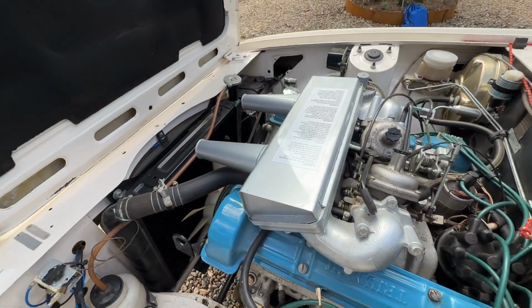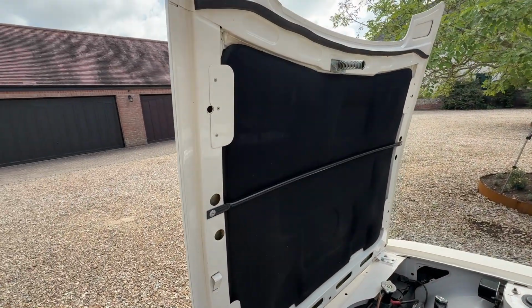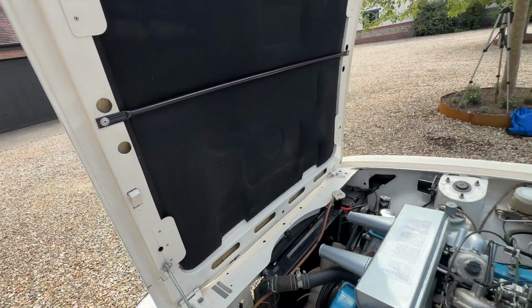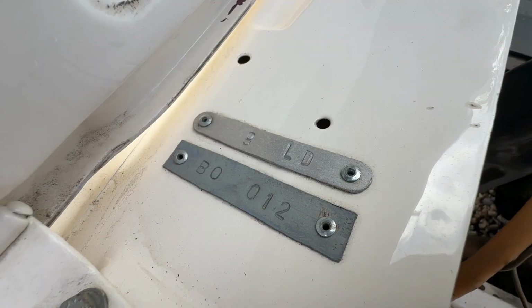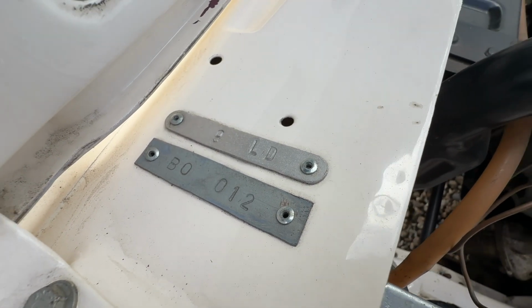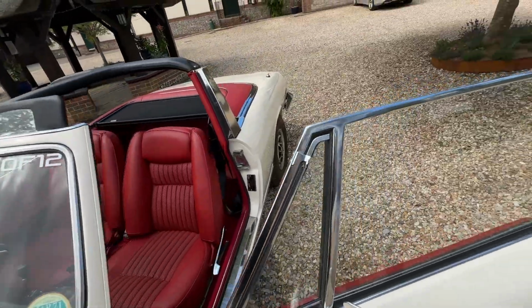Well, what a beautiful engine bay. Thank you. Looks absolutely fab. Got the sound deadening on the bonnet there as well, which you'd expect, and looks immaculate. You've got the LD plates here, so again you've got some original plates riveted to the front. Now, if you don't know, your LD plate will be on your Stag here on the front of the bonnet, and also there'll be one on the B post.